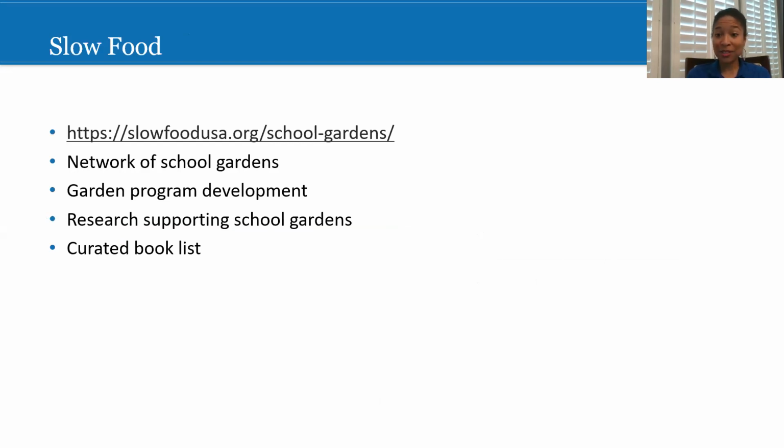Slow Food is a new resource to me, but their site seemed very valuable. They have lots of research supporting school gardens. They have a curated book list and a network of school gardens, so they can definitely help with garden program development. So awesome if you're thinking about a school garden or your school garden is new.